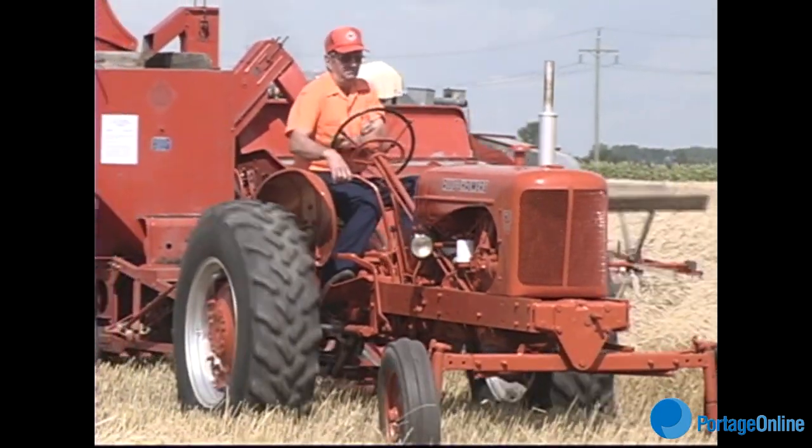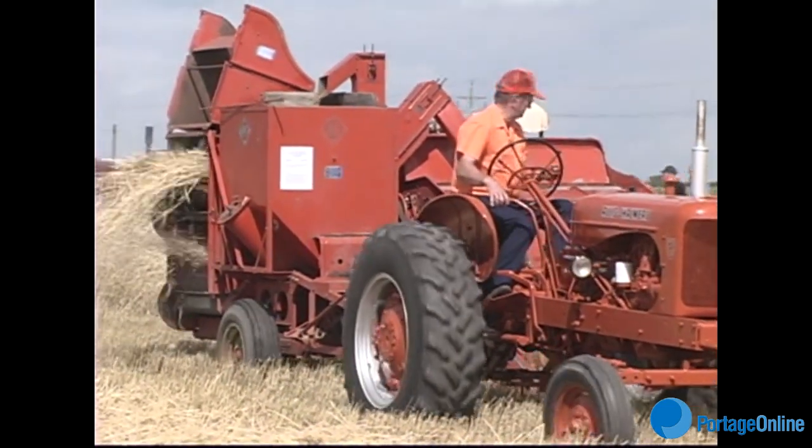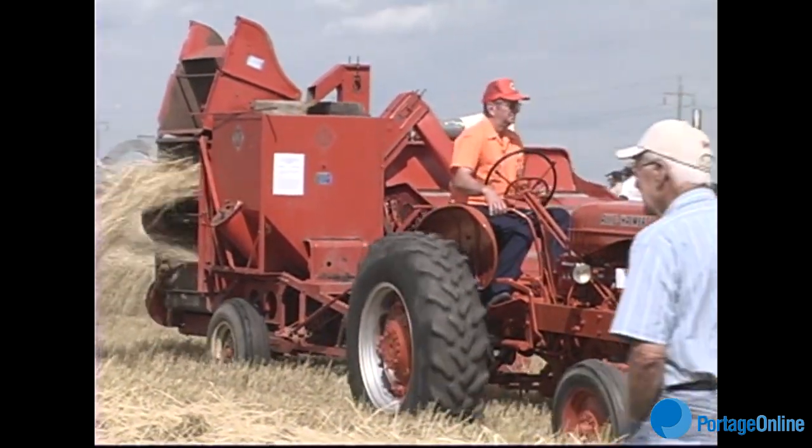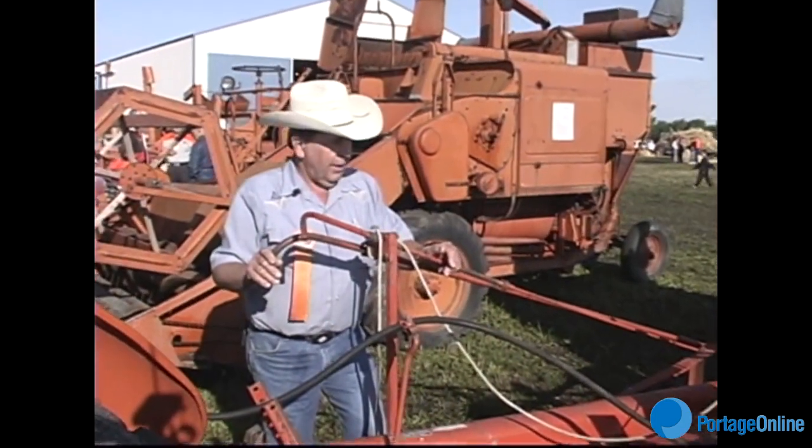And you've got the 25-bushel bin that unloads from the tractor seat. They were just an awfully nice combine, and anybody that's ever run one will probably agree with that.